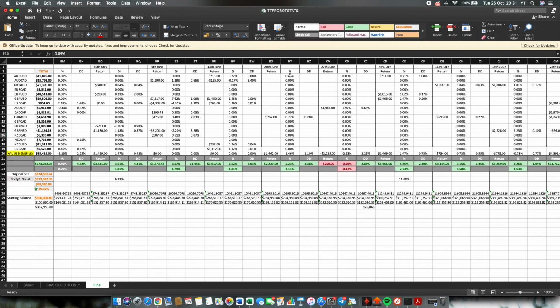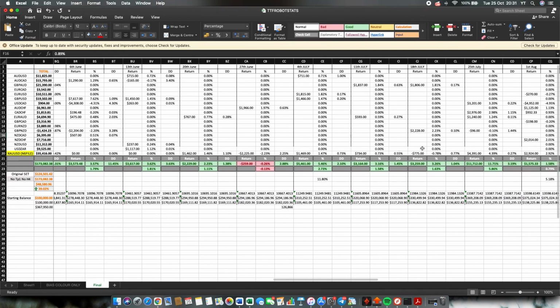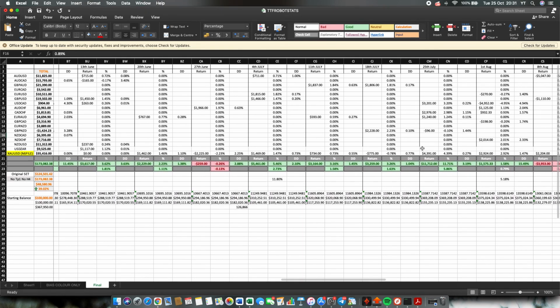As you can see over here, only 2 markets were traded in the whole week. And this one again, 2 markets. This one 4, this one 3. So we don't trade every single market every single week.